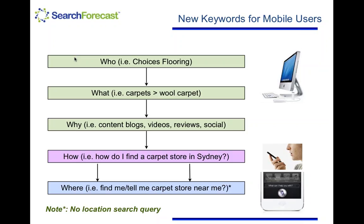Where is this place, right? I think what's really interesting is that often people don't type in a location specific term. As I said before, they're not going to type in hotels New York when they're standing in the middle of Times Square, right? They might type in last minute hotels or hotel rooms or 5-star hotels around me or boutique hotels nearby.